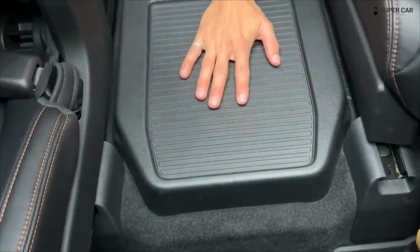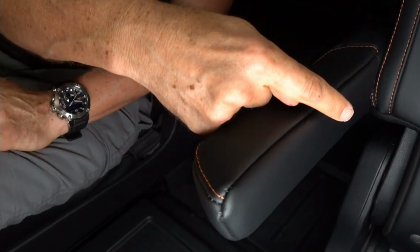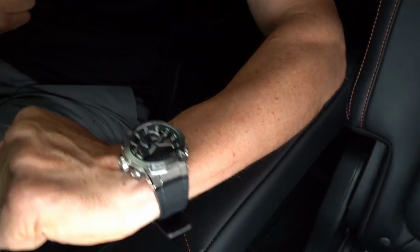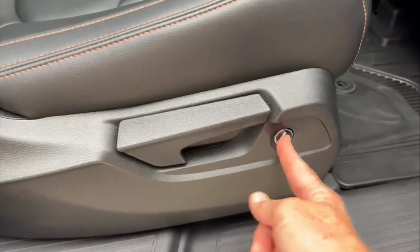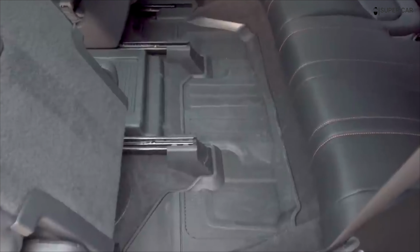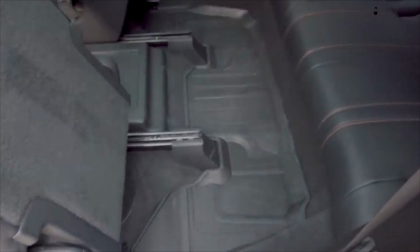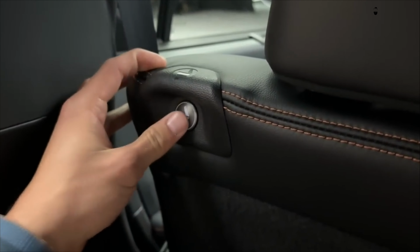TrailSport marks the debut of hill descent control on the Pilot. It's adjustable between 2 and 12 miles per hour and helped us tiptoe over bumpy road sections with ease. Another useful feature is the TrailWatch camera system that gives the driver a view of any underbody friction challenges ahead or anywhere else in the vicinity.